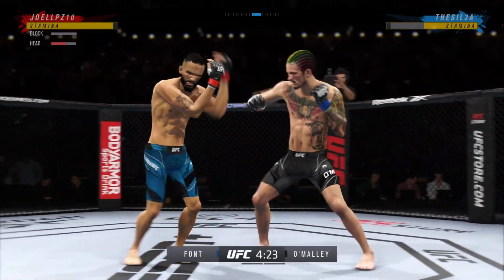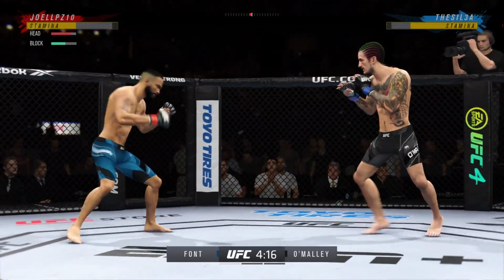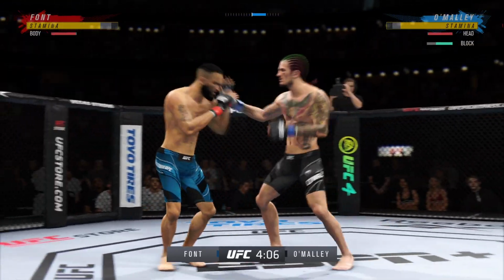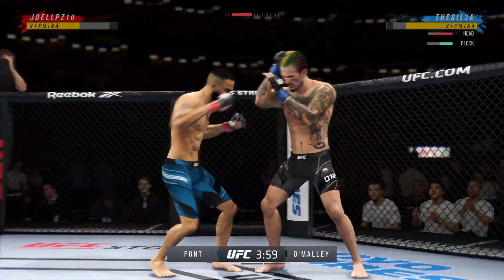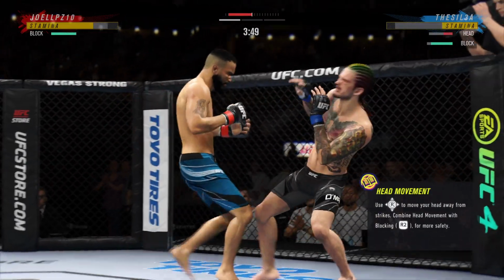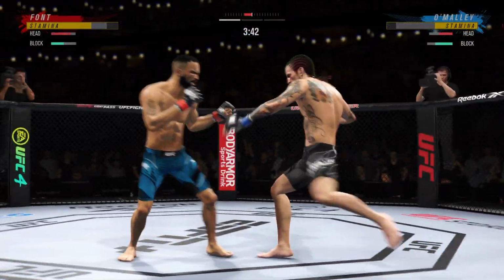Oh, big punch lands. Yeah, he's mixed it all up. Well, that body kick was there earlier, not there on that attempt. Big body kick lands. Well, perhaps a sign of things to come as he lands a kick there. Nice kick landed by the captain.